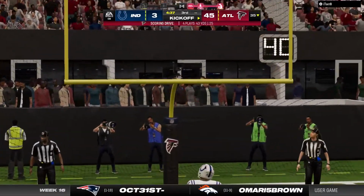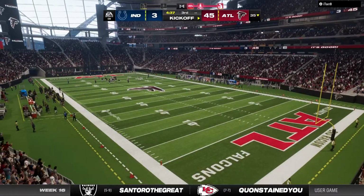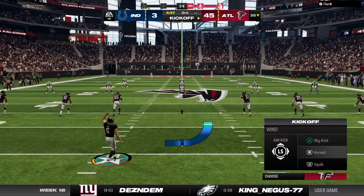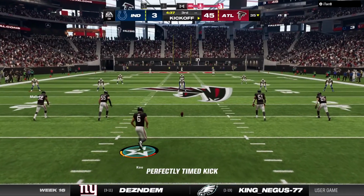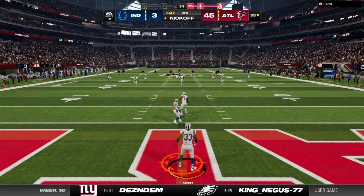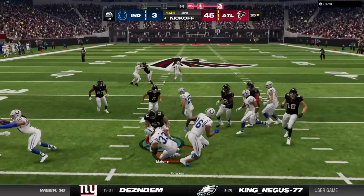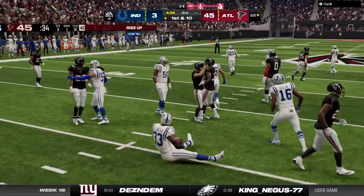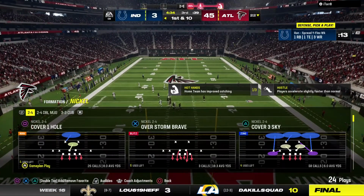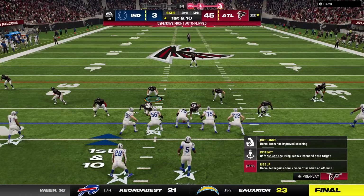And the lead grows even larger here in the 3rd quarter. Following the touchdown, here's Coup to kick off. And here comes a return from a few steps into the end zone. And he'll get it up past the 20 to about the 22. The Colts come to the line ready to start their next drive.